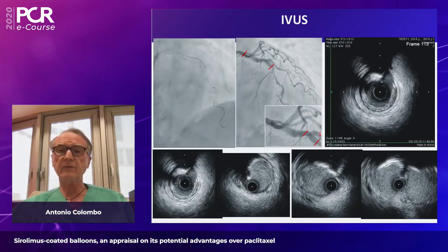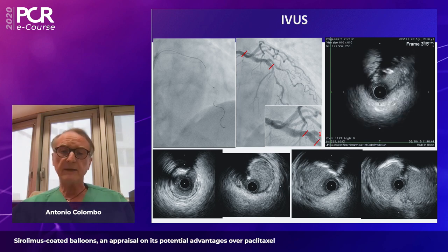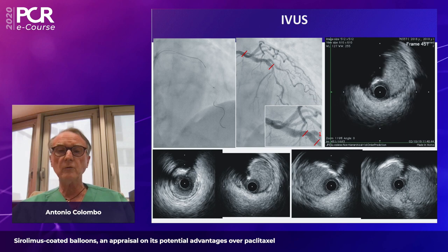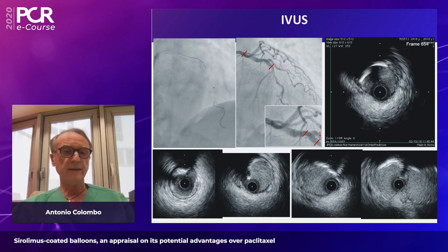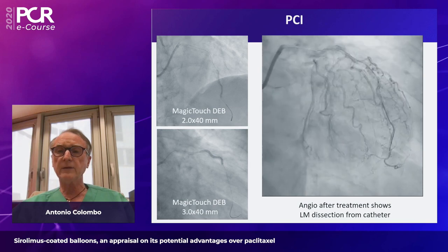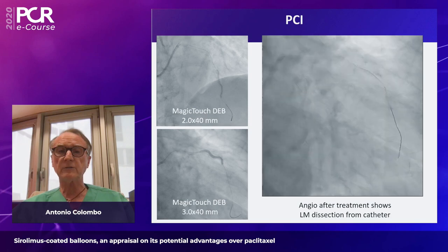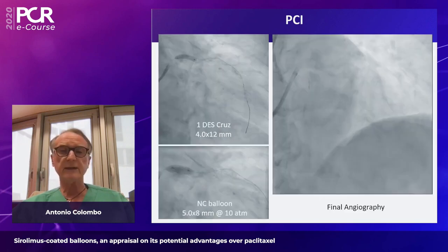We did IVUS as well to confirm the lumen. I won't go over details, but I just have single frames below showing a good lumen despite the presence of a dissection. And again, the final result is in this slide, where you see good distal flow following implementation of the drug-coated balloon, or drug-eluting balloon, Magic Touch.